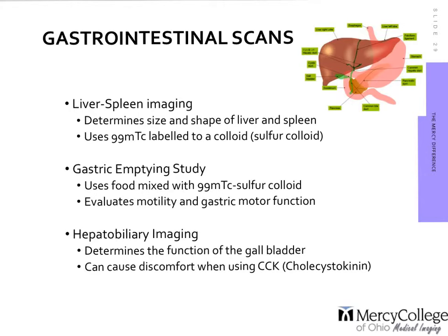So with the administration of the CCK, there can be some discomfort. Depending upon the protocol, I've seen protocols where they inject the CCK for 3 minutes. That usually makes a patient feel nauseous. It gives them some contraction, some abdomen pain. And then I've also seen a protocol where the CCK is administered over a 20-minute period, and there are very few, if any, side effects or symptoms, and it actually does the same thing. It just takes a little bit longer.